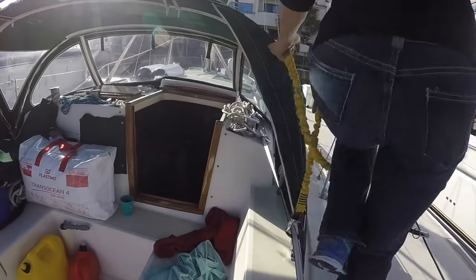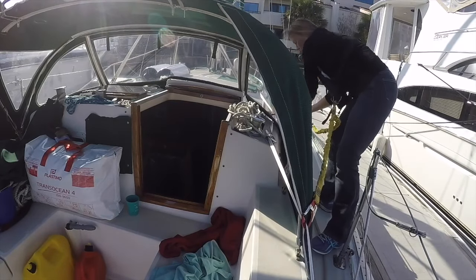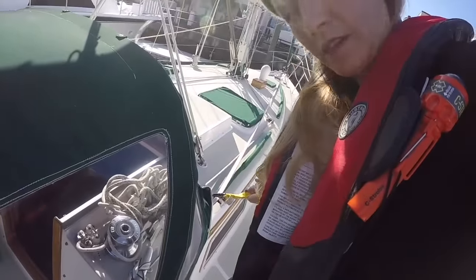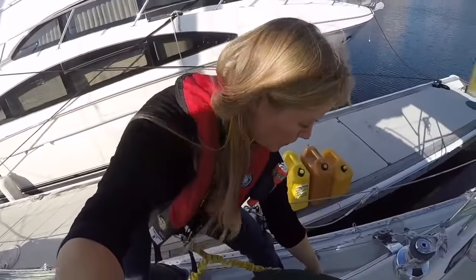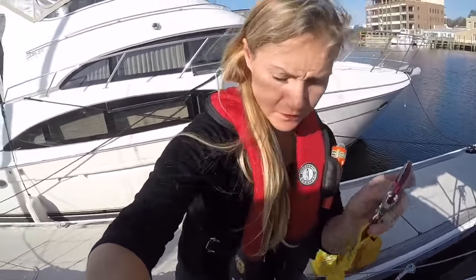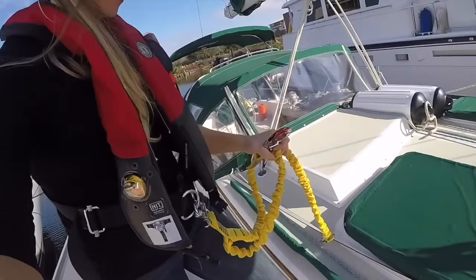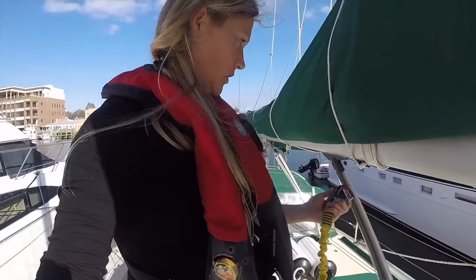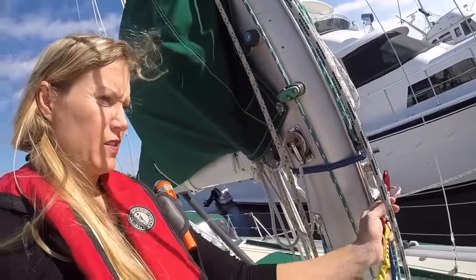I can be tethered right here, and while I'm tethered there, I can also tether over here. So I'm at both places. I'm tethered here on the inside, and also tethered here on the outside. So tether both points, and whenever I'm ready to move, untether here, and I can walk. I've got my PFD on, I'm tethered, the tether comes with me. If I need to go up to the mast, I can find another point to tether. Here's a good one right here.